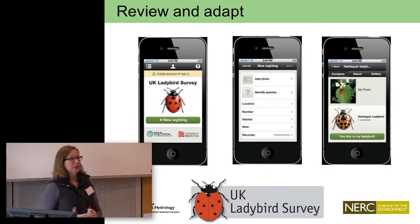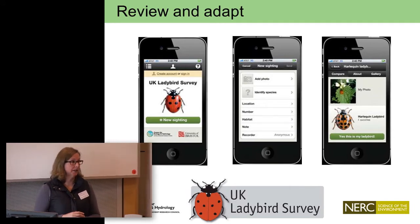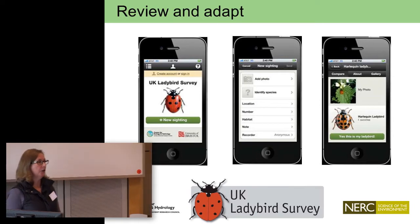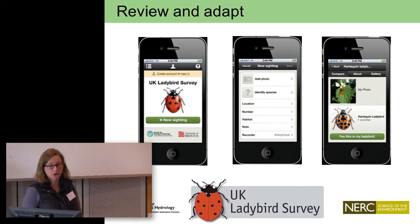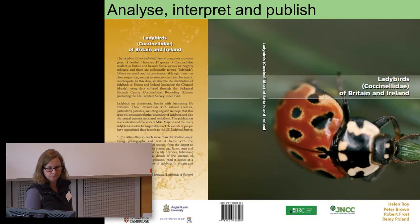It's important to review and adapt the system, and the Ladybird Survey has recently brought out an app. We also now have iRecord butterflies, and soon we'll have iRecord grasshoppers and crickets coming through. And the app has really opened up the survey to another tranche of people who weren't involved before, and we have a field guide essentially within that app as well.